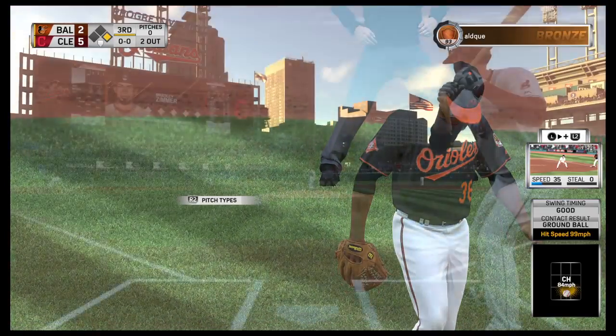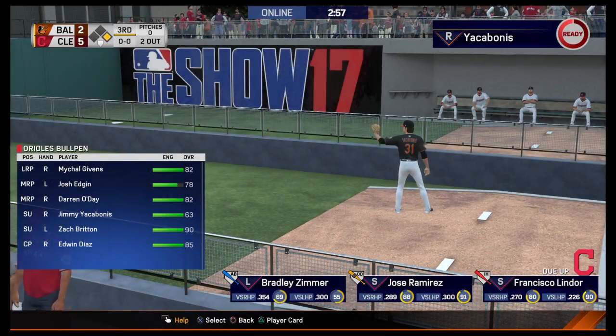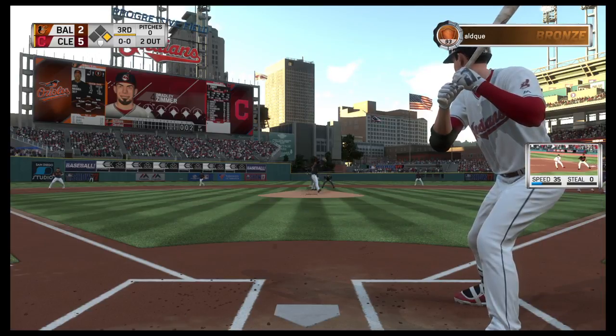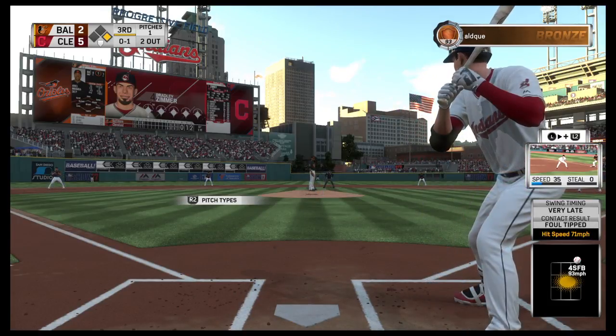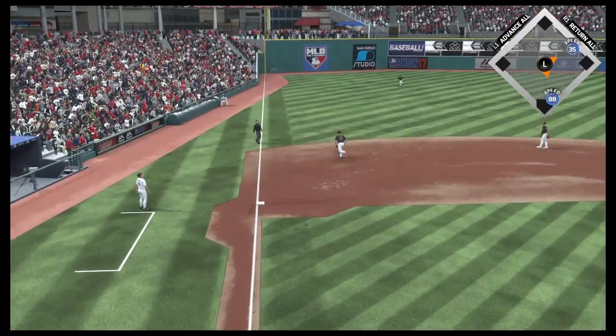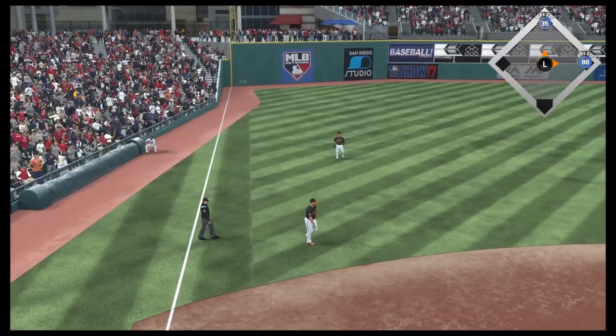Bradley Zimmer. Ariel Miranda is going to come on to pitch here, and in just the 3rd inning, you have to think he'll be asked to eat some innings. Number 38, Ariel Miranda. And he gets a piece here as this ball is fouled away. And he popped him up over toward the left side of the infield. Oh, and he misses it.